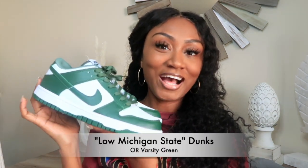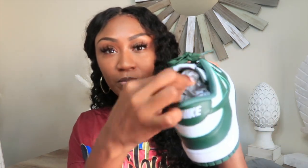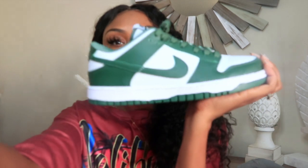All right, so I recently picked up the Varsity Green. I think it's called Varsity Green. I'll make sure to put the real names, but these are a must-have color for the fall. Very, very nice. And these things are not cheap, y'all. They're not cheap feeling. Well, they're affordable, but they're not cheap quality. These things are absolutely amazing, and the color is gorgeous. Like I said, it may come with paper stuffed in there.